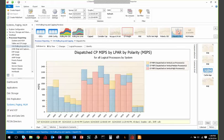And this report provides an LPAR view into similar data. The MIPS by polarity, with the MIPS executing on vertical highs in red, vertical mediums in blue, and vertical lows in yellow. Again, pointing to where the primary opportunities for processor cache efficiencies are.